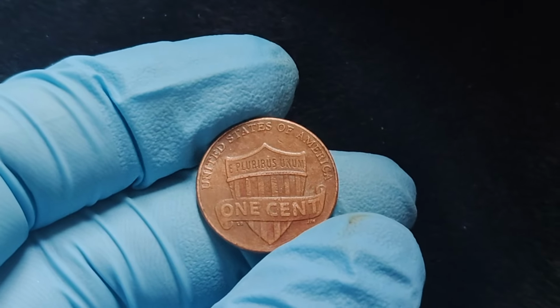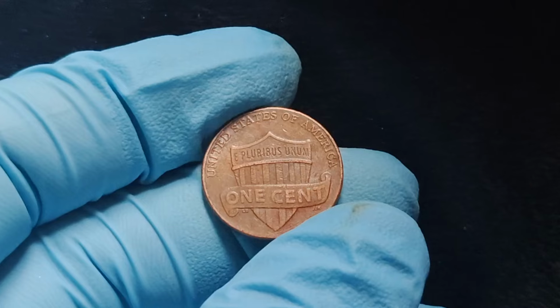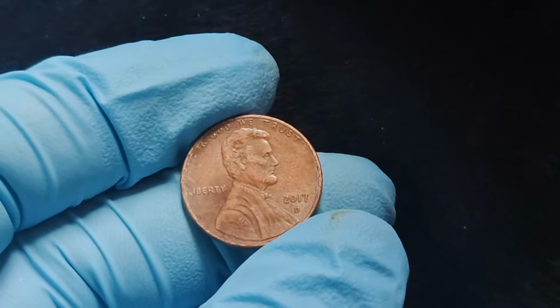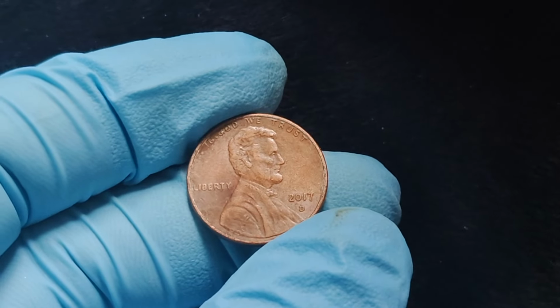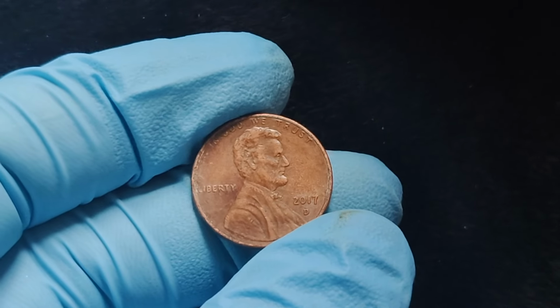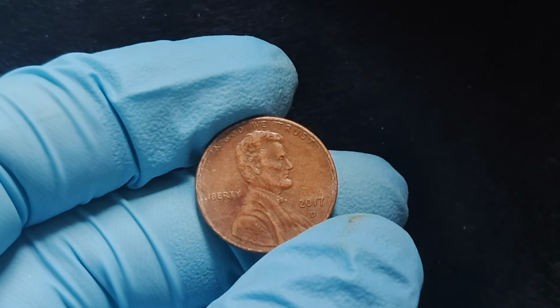Now, let's talk money. Why would someone pay $1.6 million for a penny? It's all about rarity and demand. Only a handful of these error pennies exist, and when wealthy collectors hear only a handful, they see dollar signs. They're like Pokemon cards for adults. Gotta catch 'em all, even if it means dropping 7 figures.